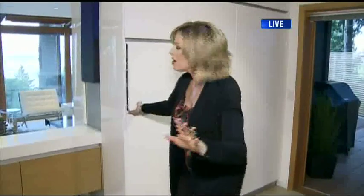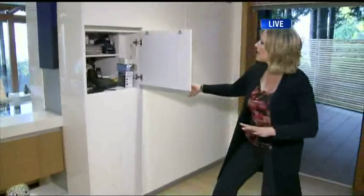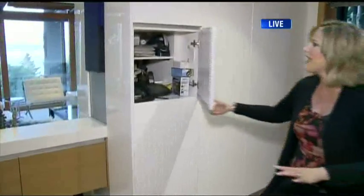You know, we all have a junk drawer. Look at this. Even this is hidden. We're not going to go into too much detail, but look at that. You can make anything look neat. Go to the website for more details.